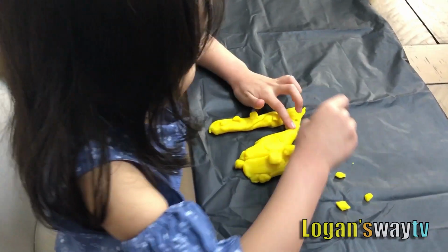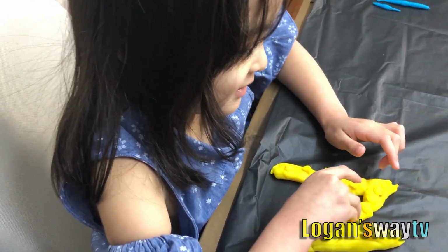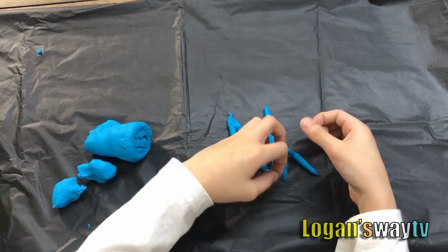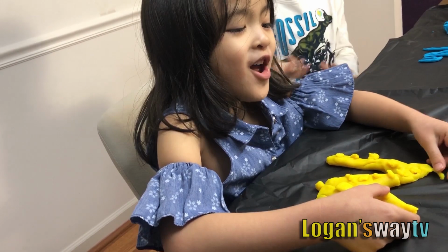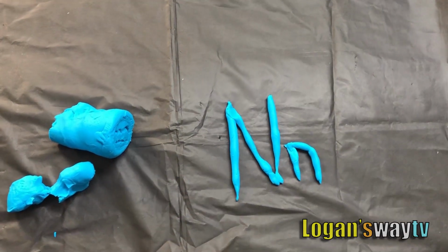What did you make with your letter N, Gia? With banana dots. Banana dots? If you want to make banana dots or anything, you can make whatever you want. Banana. Okay, letter N. You have your own Play-Doh.